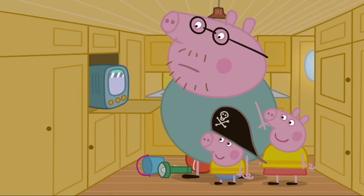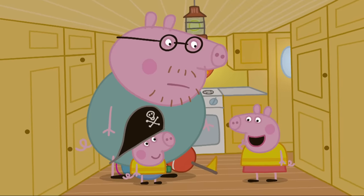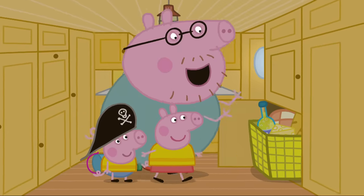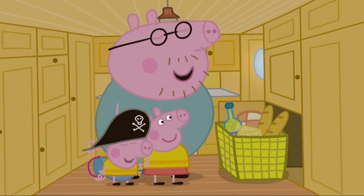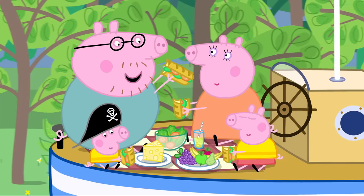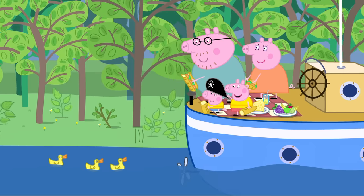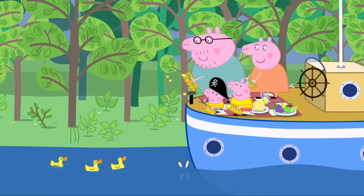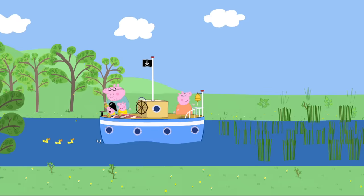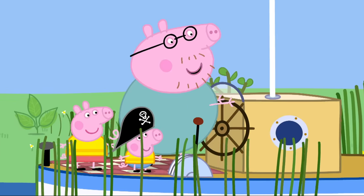This kitchen has everything in the wrong place. Wow, a TV. Daddy Pig cannot find the picnic. It's impossible. If this was my kitchen, the picnic would be here. Oh, well done, Peppa. Peppa has found the picnic. Delicious. Oh, it's the ducks. Hello, Mrs. Duck. Would you like some bread? Peppa and George love feeding bread to ducks. Look out! Long reeds ahead. Don't worry. Grandpa's boat will easily go through them.